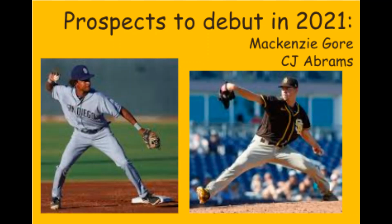His highest level is AA. I mean, he probably would have gone to AAA if there wasn't the whole no minor leagues this year. But yeah, he's pretty athletic, got pretty good command. But yeah, he has a lot of good potential, and he's going to be really good for the Padres.